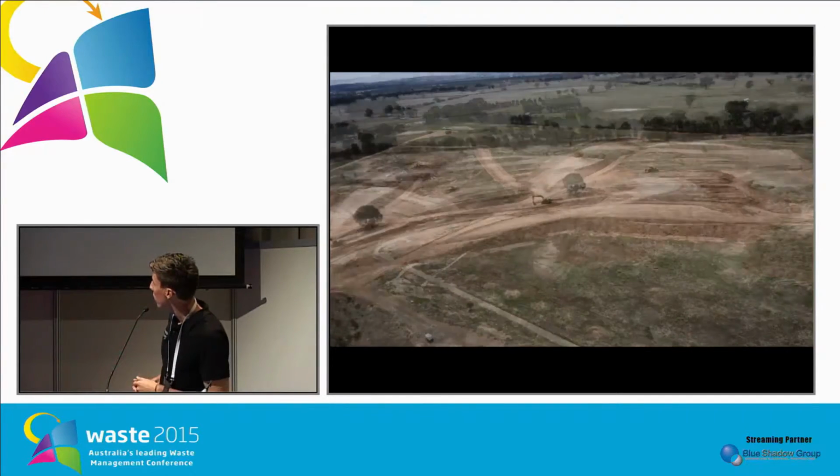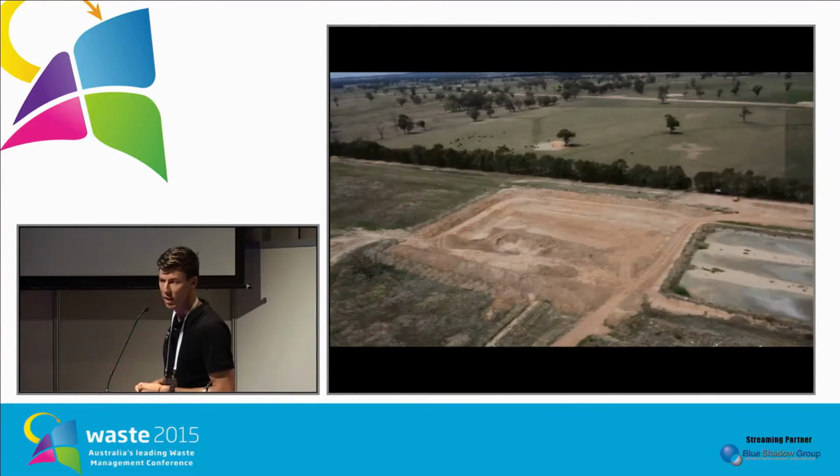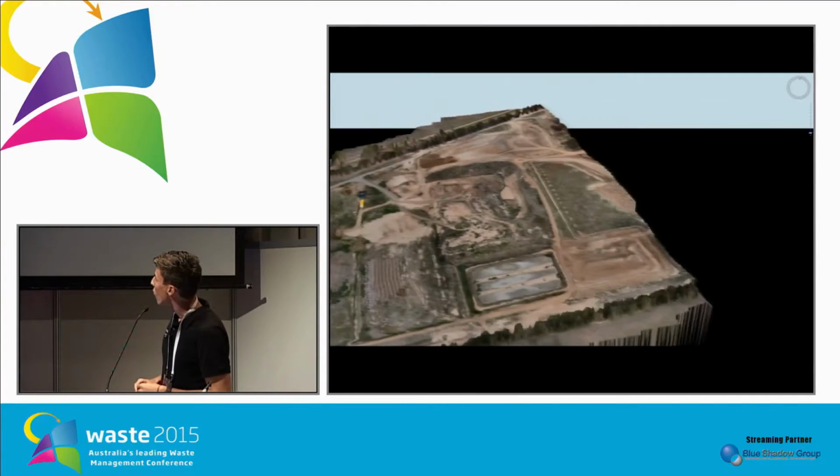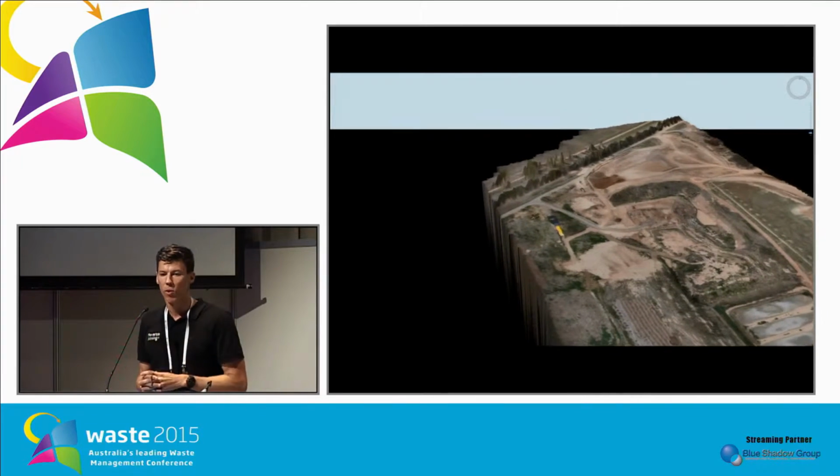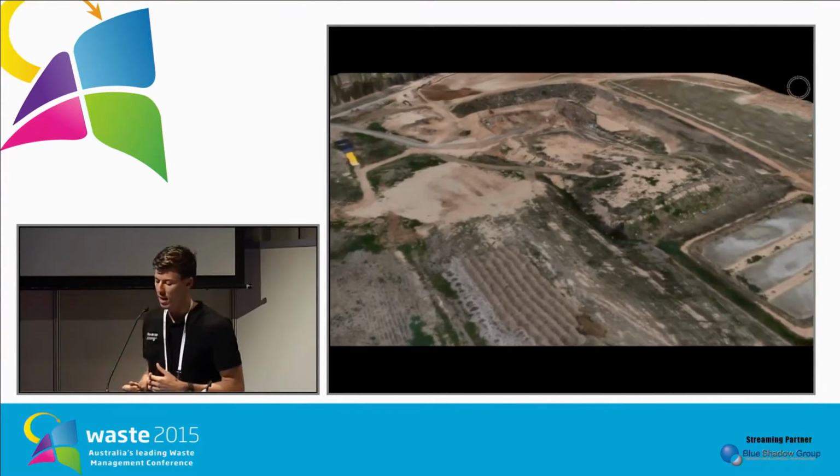So here you can see a few of the panoramic shots we've taken of this particular site from the air. And by flying over the top of it with the UAV, we can actually stitch all those images together into a 3D model, which is what you're seeing here right now.